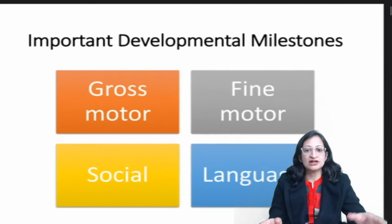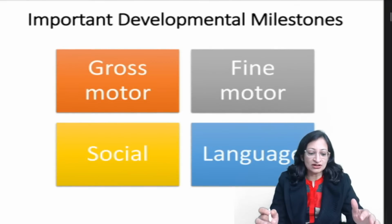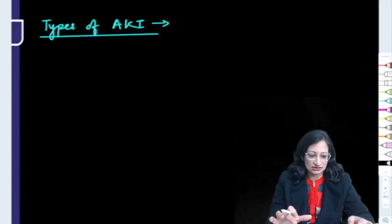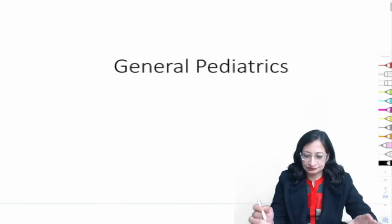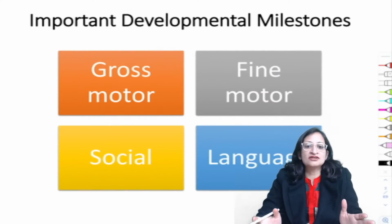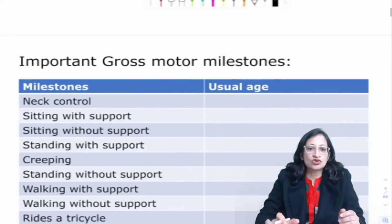Starting with the important developmental milestones. We all know the important developmental milestones are divided into four domains. They can be divided into gross motor, fine motor, social, and language milestones, right? We'll be discussing the important ones in each of the domains. So starting with the gross motor.